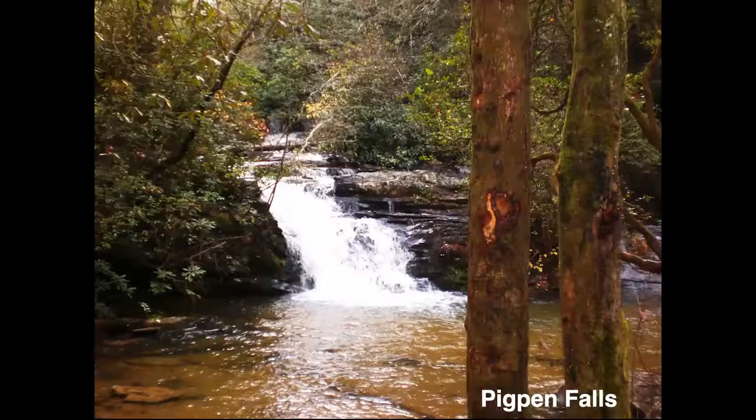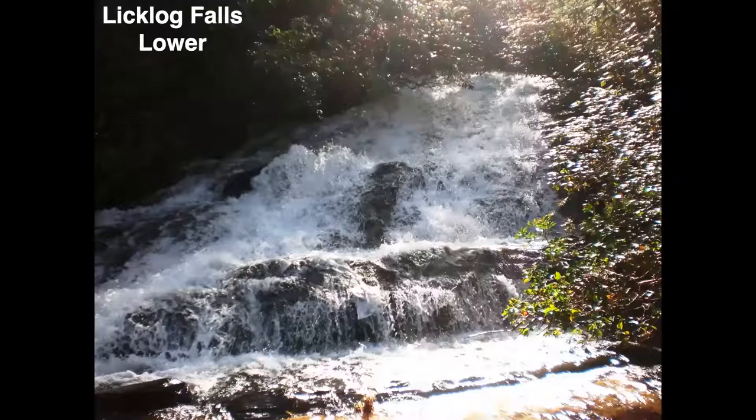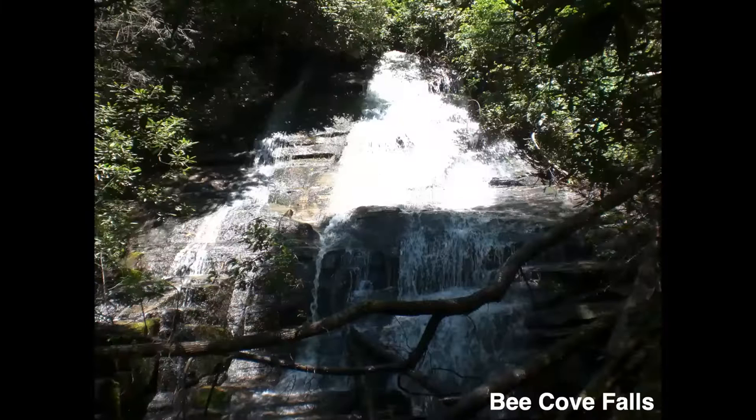Pigpen Falls is right on the Foothills Trail. It's about a 25-foot waterfall with a nice swimming hole there. And Licklog Creek is downstream with three waterfalls. You see the upper drop, the middle drop, and this is again on the Foothills Trail. If you walk down a little bushwhack route to the river there, you can stand on a sandbar and see the view from the lower falls there.